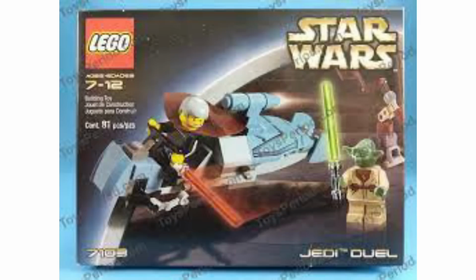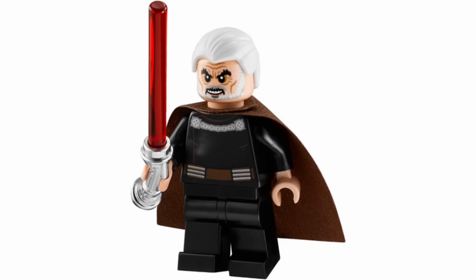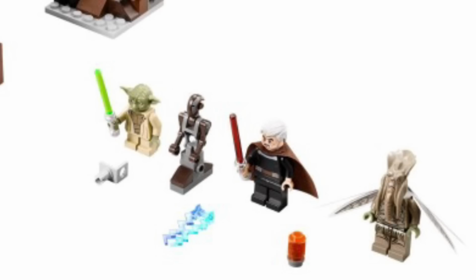Now, moving on to number 7, we have a Duel on Geonosis set. The last Dooku minifigure that we have ever gotten came out 9 years ago. By next year, it will have been 10 years ago. And that would be in the Duel on Geonosis set. It came with Yoda, Poggle, Dooku. An amazing set. I have it. It is one of my favorites to this day.